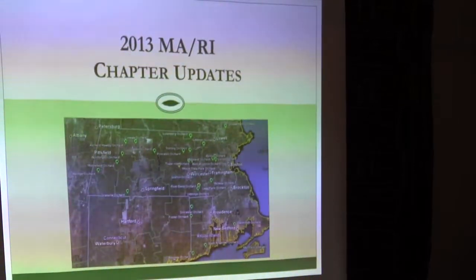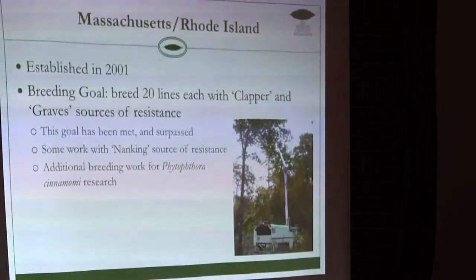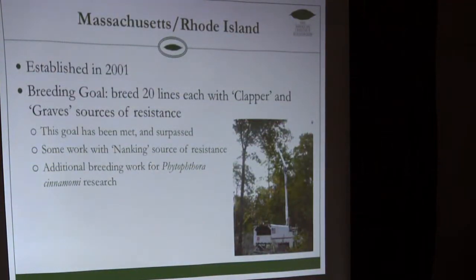But we have a lot of chestnut trees in the ground in Mass Rhode Island. So the chapter was established in 2001. Some of you were a part of that, which is great that you're still involved. And the goal has been to breed 20 lines of both the Clapper and Graves sources of resistance. And we've met and surpassed that goal, and then also started doing a little bit of breeding with the Nanking source of resistance, which is a newer one out of the research farm.